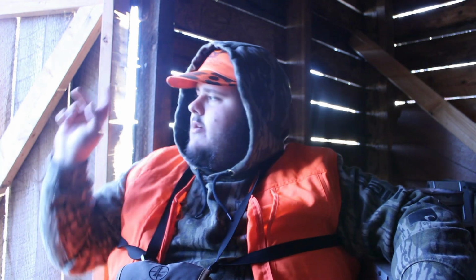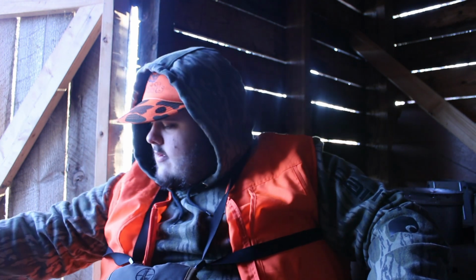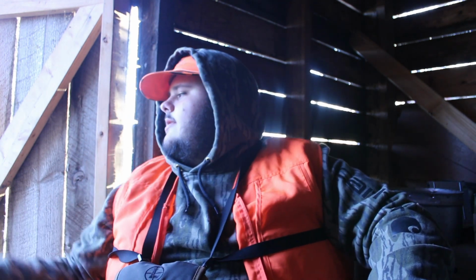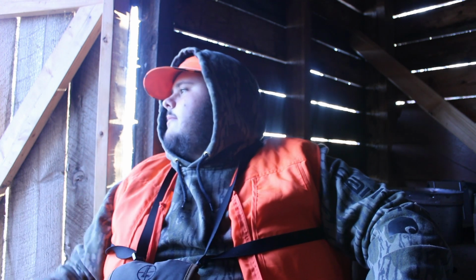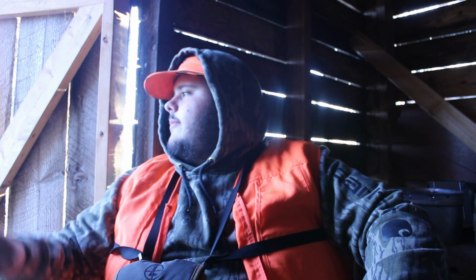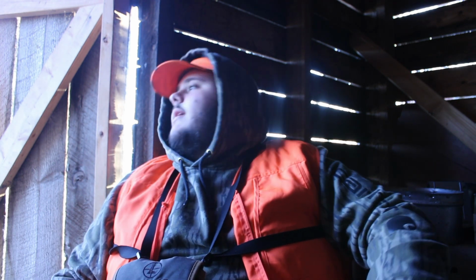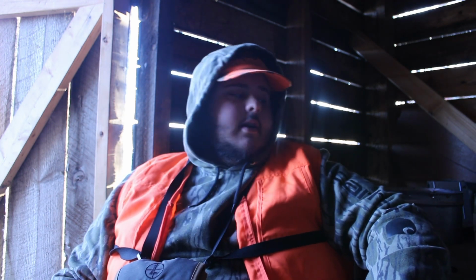Got a bunch of doe out in the back field. I'm in the first field. Got the tripod ready and the gun ready. I mean, they'll probably be coming out here. Might even have to do a little spot and stalk here.